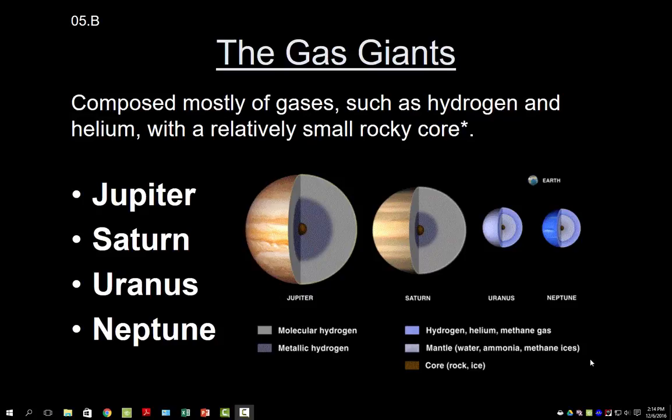Okay, I'm trying to make this at school. This is going to be 5B, the second in Unit 5 for my astronomy kids. And as you can hear, those main announcements are still happening.